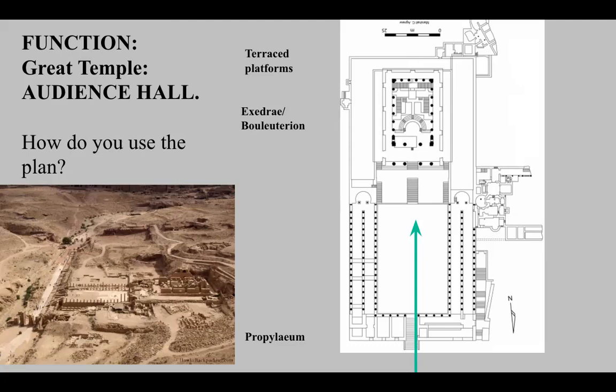Okay, and it is terraced and it's on a platform. So, you know, this is probably one of the reasons why people thought it was a temple early on. It's raised up on a platform, just like a Greek temple, just like a Roman temple, right? It's elevated, but this one is more elevated to show governmental power rather than religious power, okay? And we see that for governmental structures all the time as well.